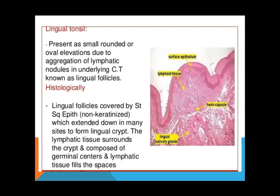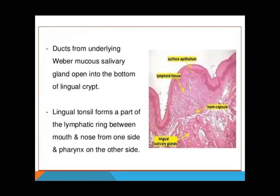The small rounded or oval elevations due to aggregations of lymphatic nodules in the underlying connective tissue are known as lingual follicles. Histologically, lingual follicles are covered by non-keratinized stratified squamous epithelium, which extends down in many sites to form lingual crypts. The lymphatic tissue surrounds the crypt and is composed of germinal centers, and lymphatic tissue fills the spaces. Ducts from underlying salivary glands open into it. It forms a part of a lymphatic ring between the mouth and nose on one side and the pharynx on the other.